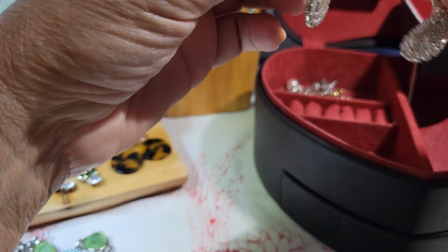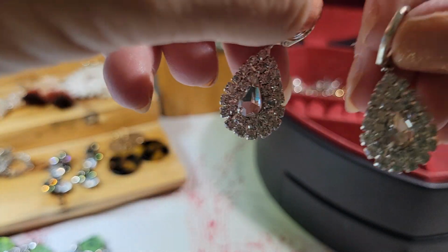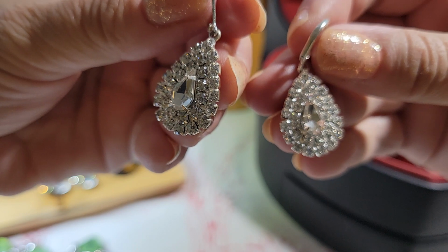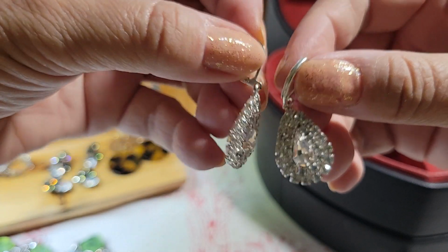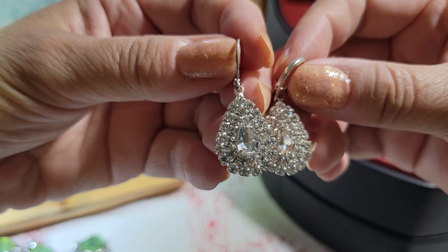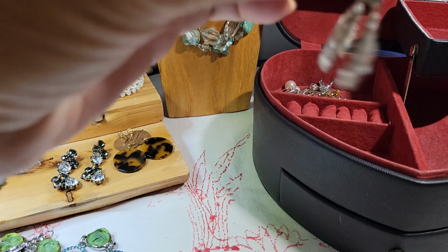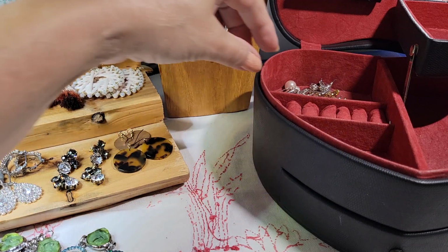These the same? Yeah. These are silver tone. That's the back side. Lever back, rhinestone earrings. I've got a whole lot of the clear rhinestone jewelry, a whole mixed lot. So these will probably go in there, or possibly the bridal party earring lot. But the bridal party earring lot is a little bit higher quality than this, so those might go into the regular rhinestone lot.